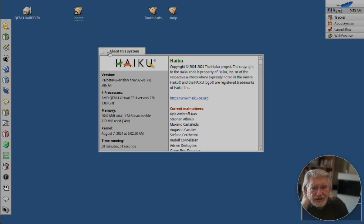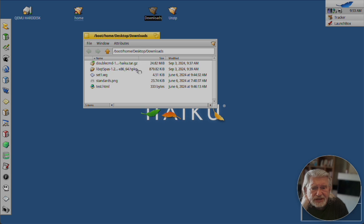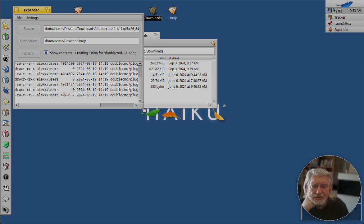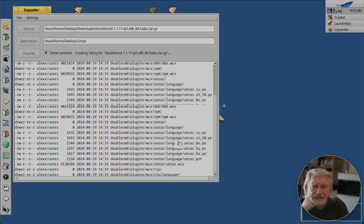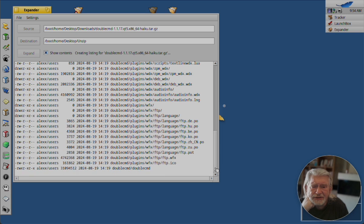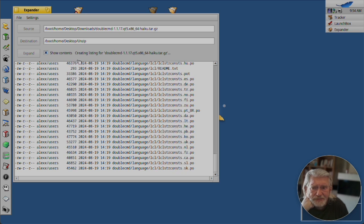Right, let's close this down. Close this down. And thank you very much for telling me exactly what I need. I already had Qt5 on this particular system, so all I needed was this one. Then if we have a look at this, you see that there's lots and lots of files here. Okay. Oh, it's available in a couple of different languages. Oh, quite a few actually. Okay, I've already expanded this.